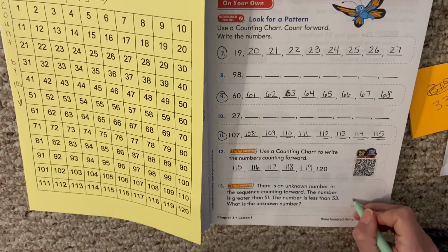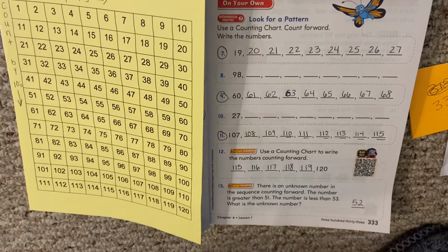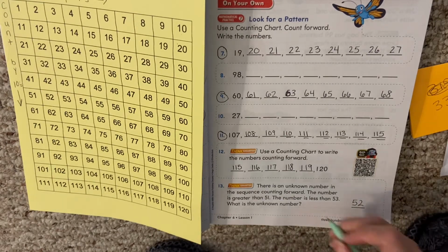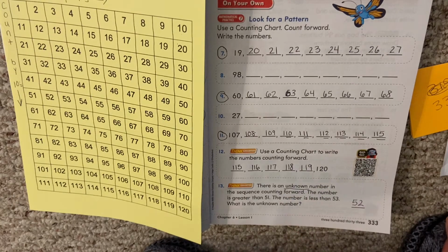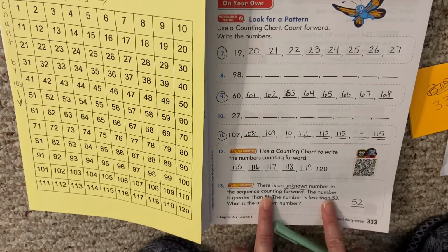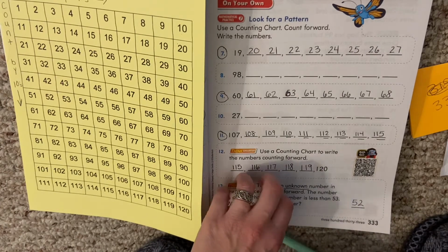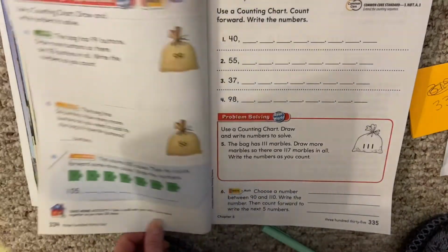So we're going to be doing a lot of those, boys and girls. They show up all the time where they want us to find the unknown number. That word unknown just means missing number, or a number that we don't know what it is. When they give us clues, we have to find the numbers they're giving us clues about and see what's in between. So we're kind of sandwiching a number. Okay, when you're ready, turn the page.